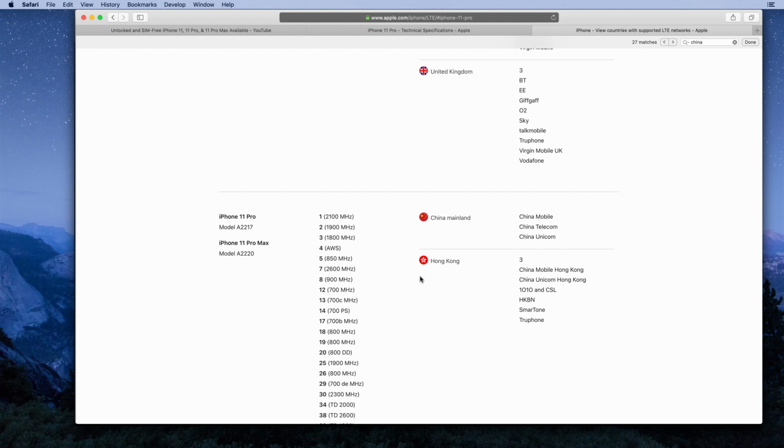Now, there may be some other differences with these phones. I think the iPhone 11 Pro and iPhone 11 Pro Max, and probably the iPhone 11 that are sold in China, support dual physical SIM cards, compared to the phones in the US, which support one eSIM and one physical SIM. So there are often other differences as well, but primarily you want to check the cellular frequency support.